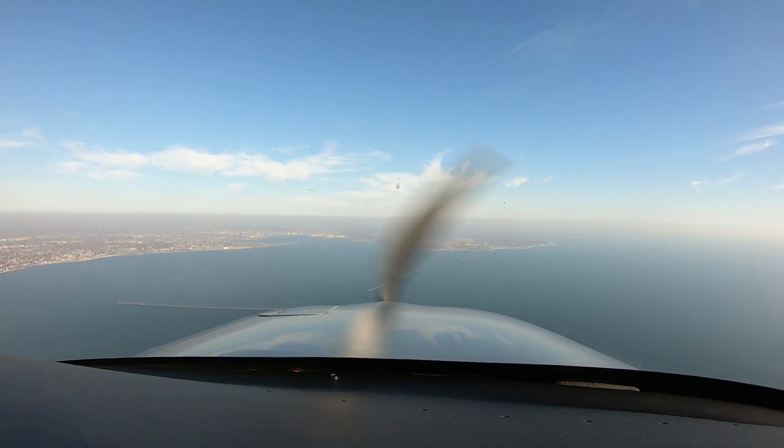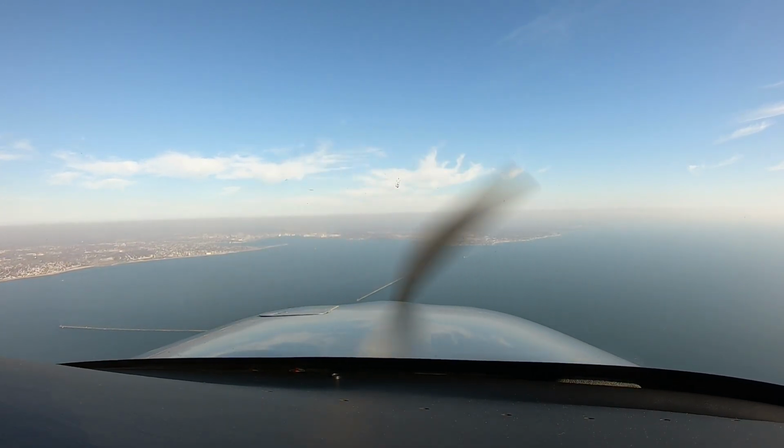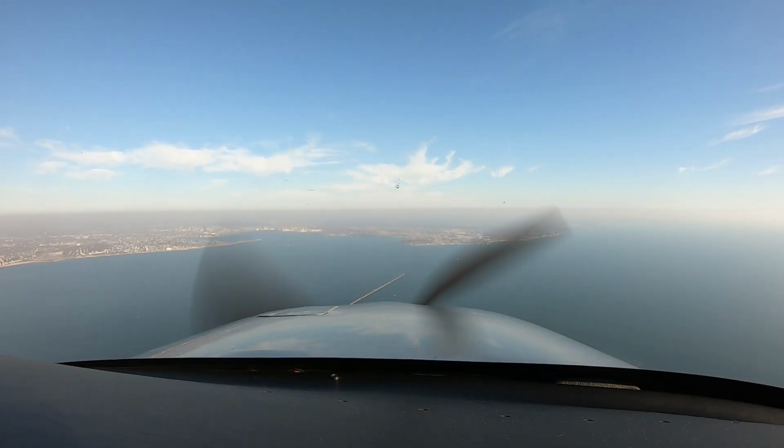Cirrus 18 Hotel Yankee, New Haven Tower, on the right downwind, runway 20, wind 240 at 9, report midfield right downwind. We'll report midfield right downwind for runway 20, 8 Hotel Yankee.